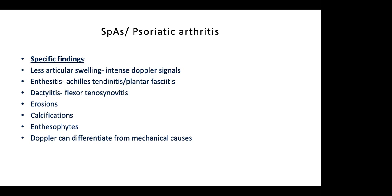We can also have other things like erosions, calcifications, and enthesophytes, but Doppler is really important, because if you've got Doppler activity, you can usually differentiate that from more mechanical type causes, because we know that people can have mechanical enthesophytes and calcifications as well.